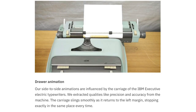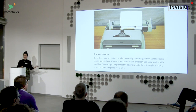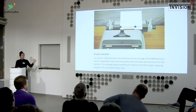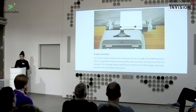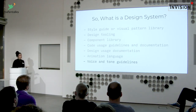They have a drawer animation, like when you have a chat come out from the side, or a menu coming in from the side, where they look at inspiration from their own IBM Executive Electric typewriters. And I think that this is a really great example of looking for inspiration outside of the web. You know, like stop getting inspiration for your website from somebody else's website. There's more in this world to get us inspired for. And I think design systems are a great place to inject that creativity and that inspiration, because they are the foundation and the building block of your products. So the last thing on this list of what a design system can be is voice and tone guidelines.